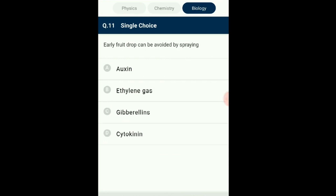Question number 11. Early fruit drop can be avoided by spraying. Generally, it is observed intact fruits do not fall as they synthesize auxin. Abscission occurs when the auxin content falls below a minimum point. Hence, the application of auxin to the plant slows the abscission of the leaves, fruits, branches, etc. The premature drop of fruits such as apple, pear, and citrus can be prevented to a great extent by spraying the trees with a dilute solution of indole acetic acid and naphthalene acetic acid. It is generally called auxin. So the correct option for this question is option A, auxin.